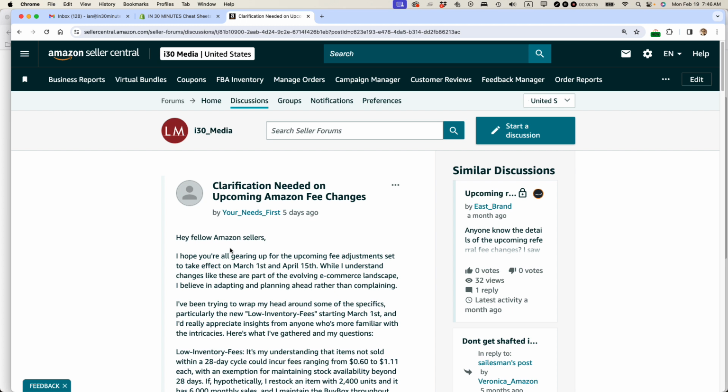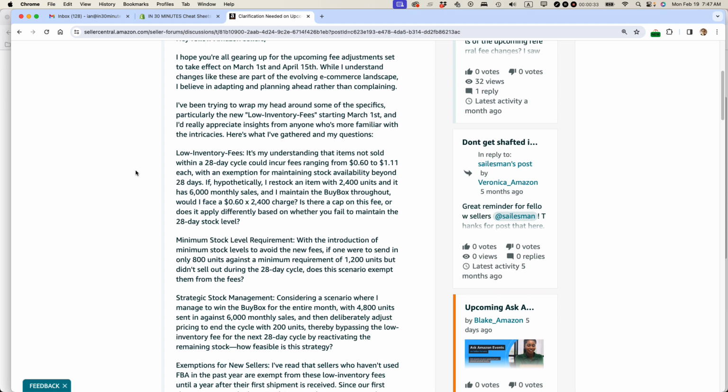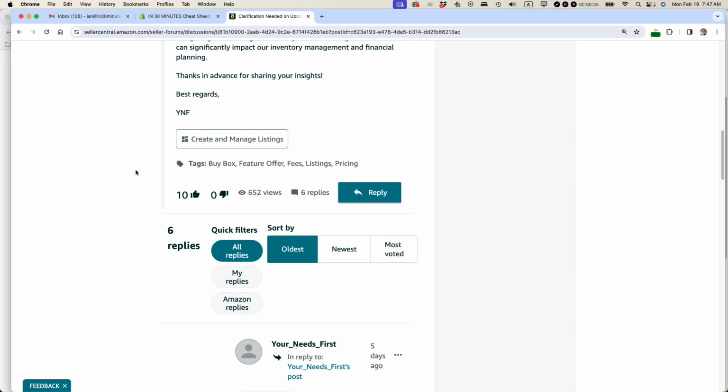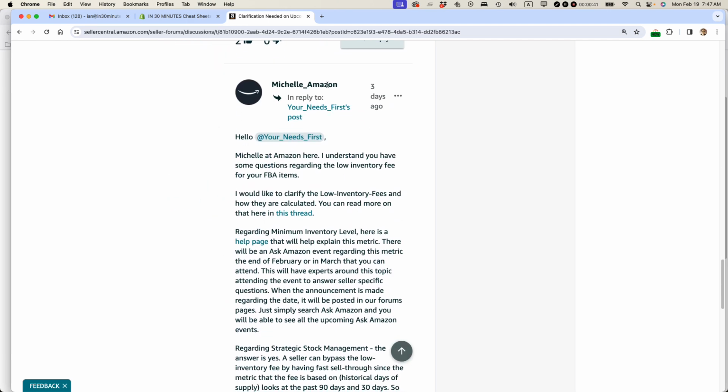This came up in a discussion on the Amazon Seller Central forums. Somebody asked for clarification on upcoming Amazon fee changes, and specifically the low inventory fee, which made a lot of people think that if you have less than 28 days of inventory, you're going to get dinged on these low inventory fees every time it drops below the 28-day limit. That's not quite true in a certain scenario, as described by an Amazon mod named Michelle.